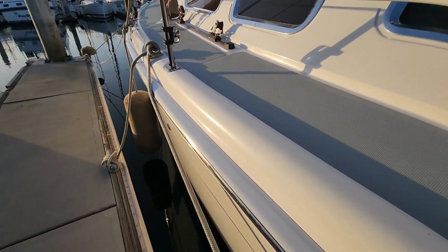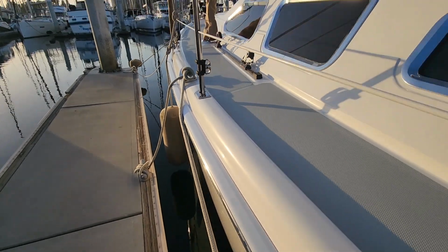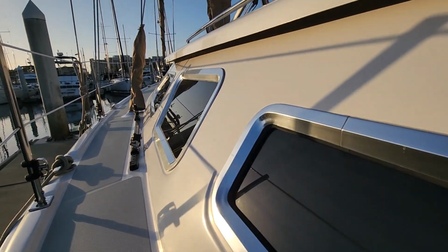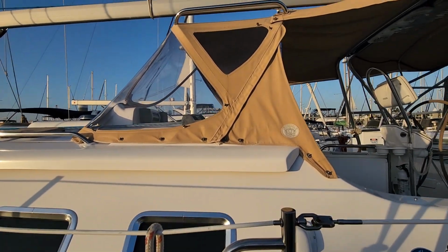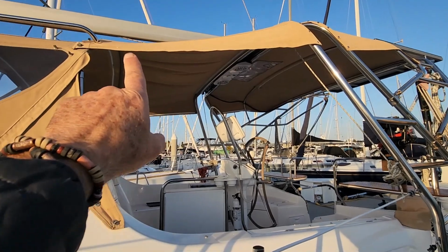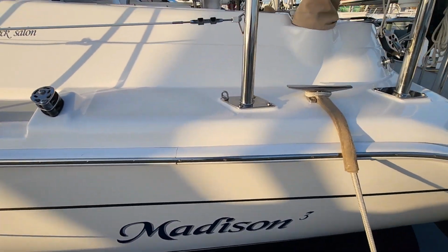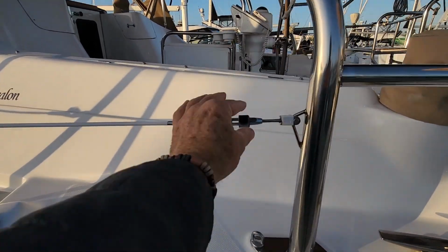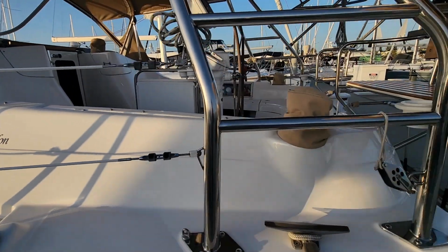Just give you a shot along. You can see the gel coat is beautiful and glossy. Leatherback custom canvas, dodger, bimini and connector. Little touches like this. Took out all the rings so that they don't hook on your dock lines.